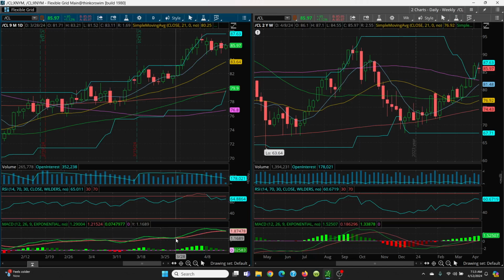Now, your green here is above your red. That's all you need. Even though it comes down here, it's touching it just like it did here. Just look at what happened once it started popping back up again. We had all that nice green. So we're looking very good. We just have sideways action.